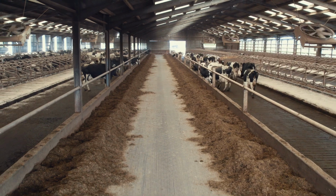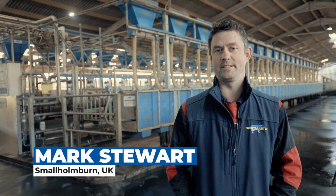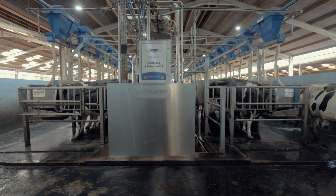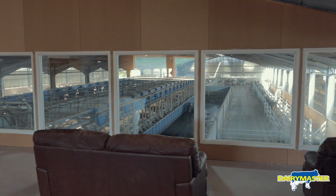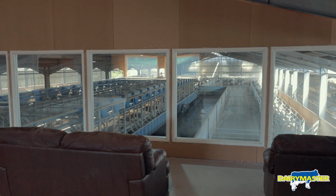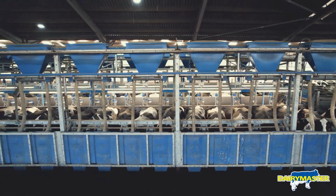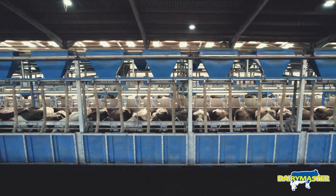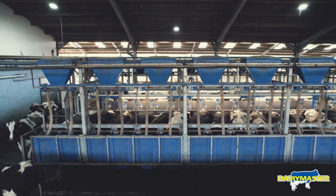My name is Mark Stewart. We live in southwest Scotland and we're milking 600 cows. We've got a 40 unit rapid exit swing over. We installed the parlour 2.5 years ago. Milking in such a long parlour, the parlour we had was half the length, but we had twice the number of sides to milk. So essentially you're not walking any more than we were before.